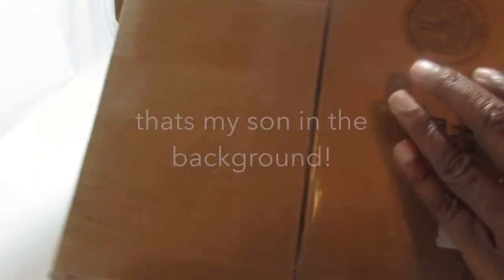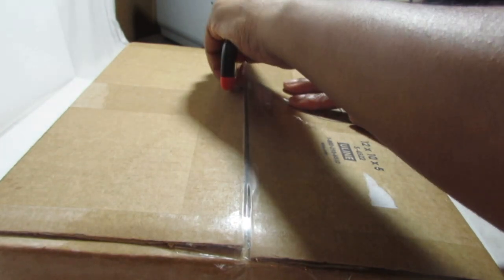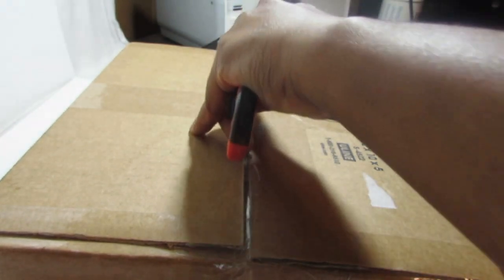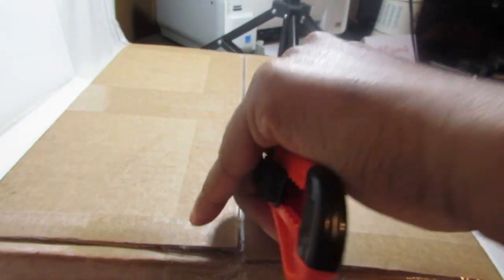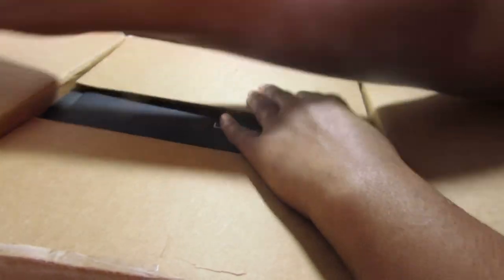I have not even opened it yet. I wanted to open it on camera with you all, so you can see it first with me. So let's go ahead and start the opening process. All right, so here we go. The box is open.